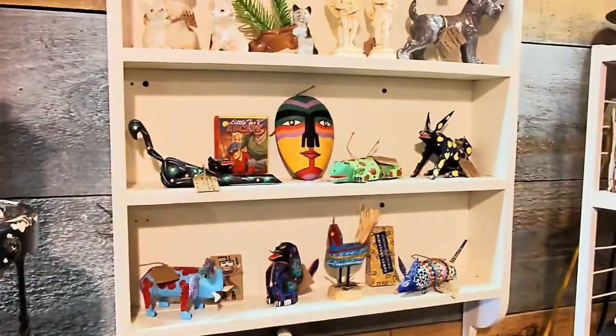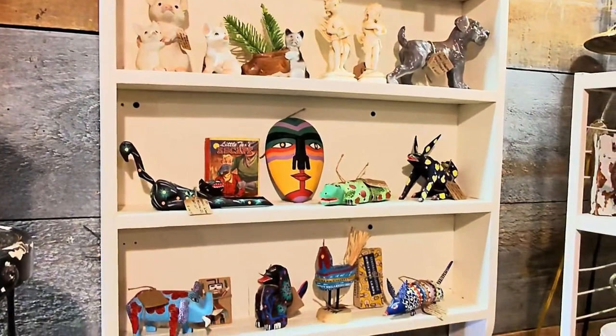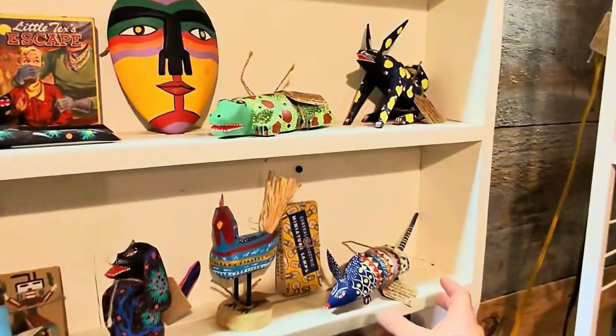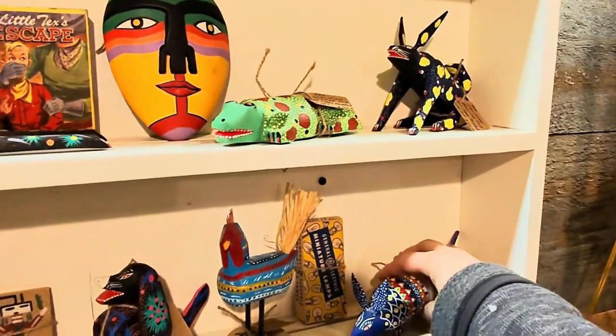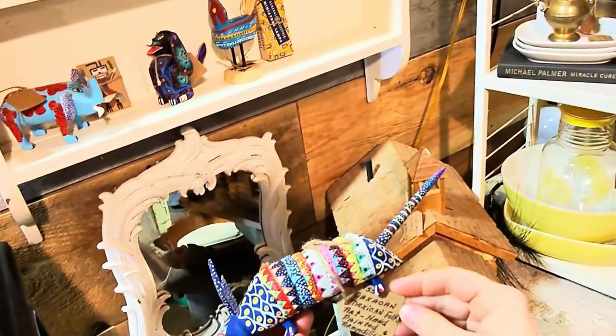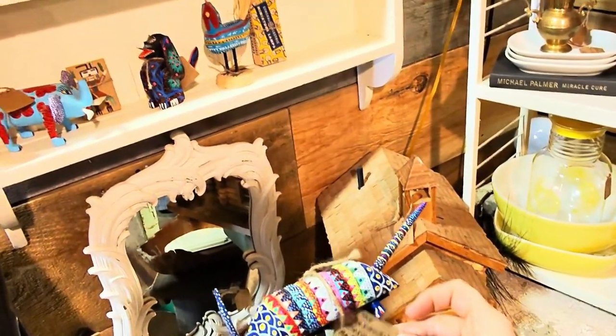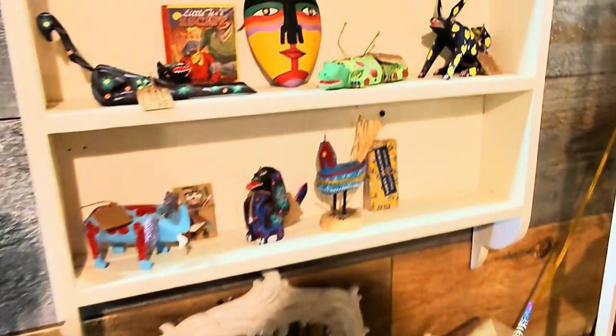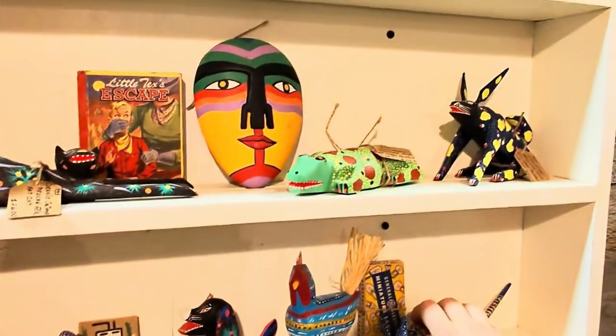And then over here, there was a lot of Mexican folk art wood figurines. They had a cat, and I don't know what this is. Like, is that a possum? Armadillo? I think it's an armadillo. Not so sure. And I just love them. I love the colors. I love the designs on them. I love how they're kind of exaggerated.